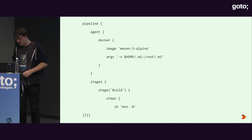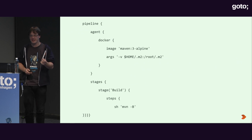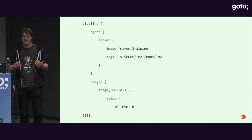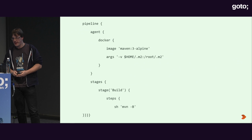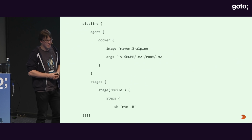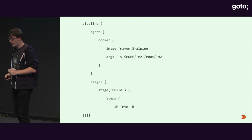Now, it's good to realize how the files work. So if we say an agent Docker image as an agent, Jenkins will just go around and look for a machine that's capable of running Docker images. And that may not be the same machine. For example, at our company, we have a big cluster, 8 big physical machines, and we say, if you need any Docker image, just use one of those 8 machines.